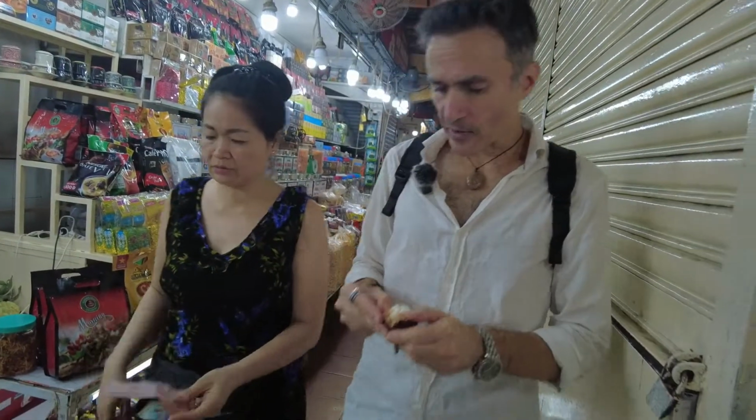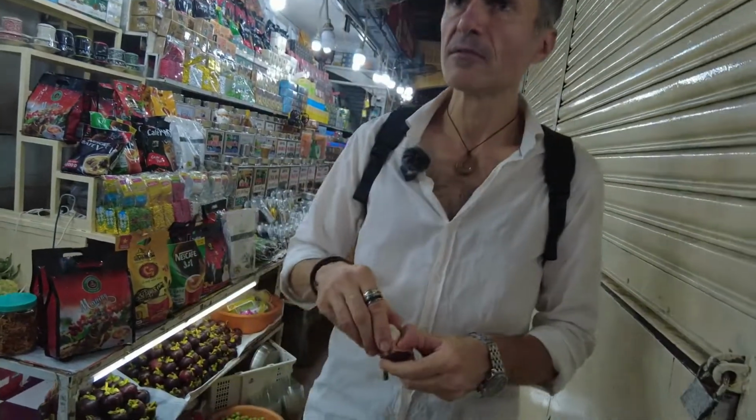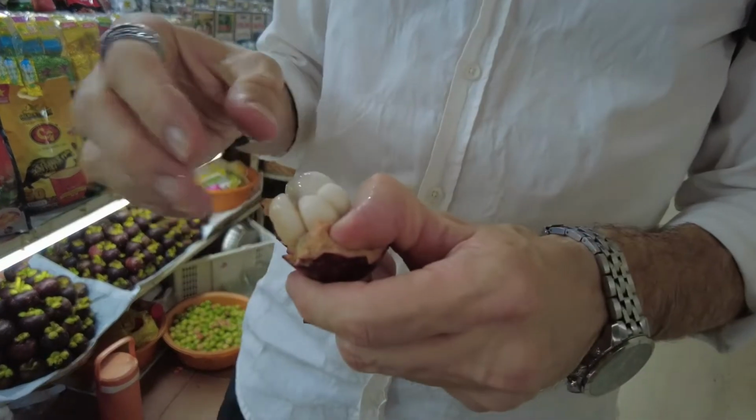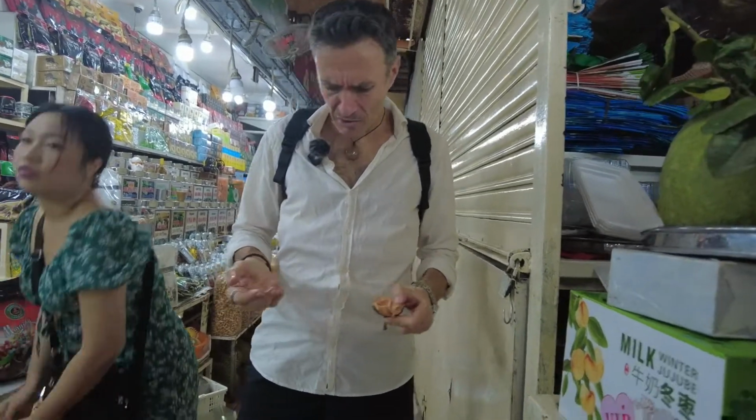So this is the other half of the mangosteen. Oh, so good. These I can eat all the time as well. Nothing will ever beat a good durian. You jerk.